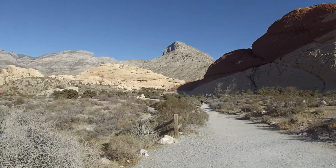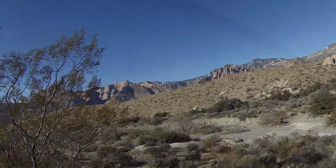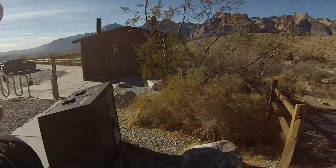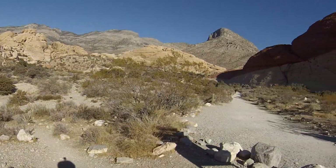What a playground this has been so far. My only regret so far was the fact that I was here right when the gates opened at 6 o'clock and it was dark, and I wasn't able to actually see it in its glory as you're driving in, because it's a scenic road that you drive around in order to access all these parking areas to do the hike. But I'll be able to see that on the way out. Other than that, this has been something else. All right, so enough of that. Let's go get to our third one.